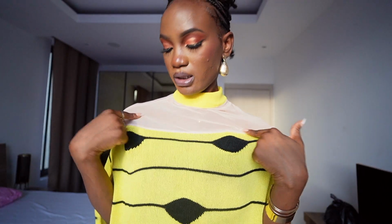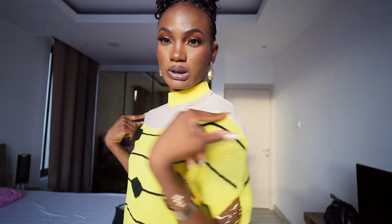I definitely think if you're light skin, this will look so good on you. I just don't like the fact that it's looking like a completely different shade from myself. But what do you guys think? Love it. Let me know anyway. I also like the fact that it's not doing too much. You can just put it on if you've eaten too much. On days where you've eaten too much and you're not sure of your fupa and everything, this will definitely cover it. The next one is this pants.